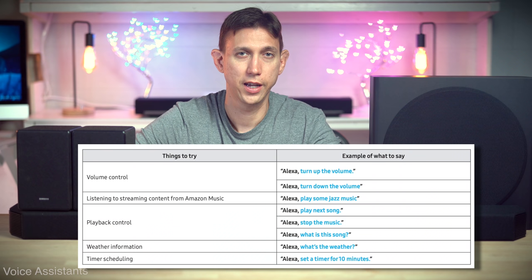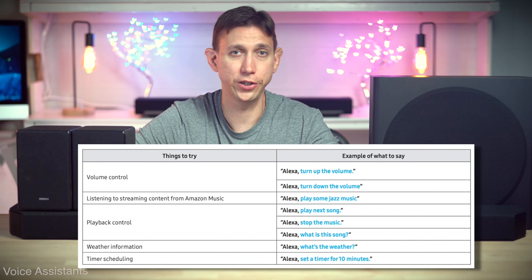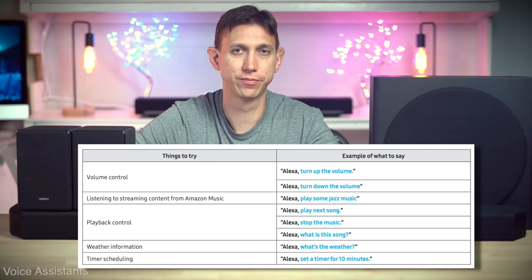Well, communication is key. In all seriousness, it's far from perfect, but the experience does seem a bit more refined than with the Q950T. And don't forget, you can mute the mic right here. Here are some more things Alexa can do for you, if you're into that kind of thing.